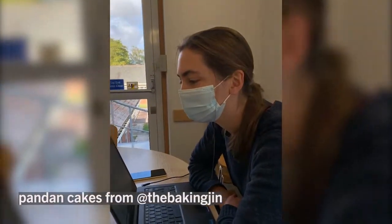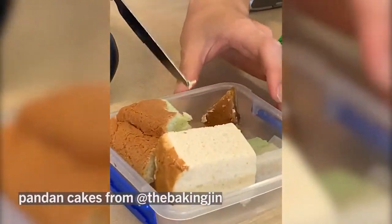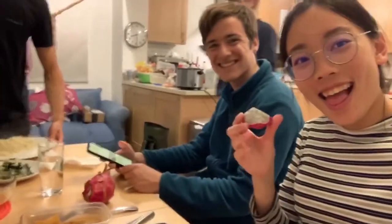So plantain's like a... It's the best. It's a fruit? A leaf. A leaf, but it's the best kind of leaf. Dragon fruit. I got 1 more year.